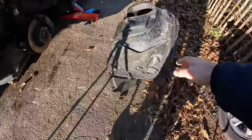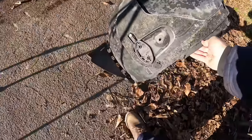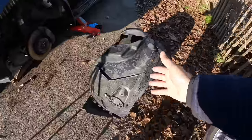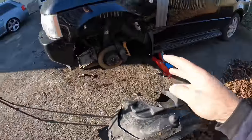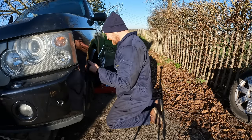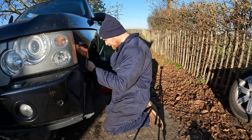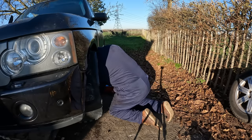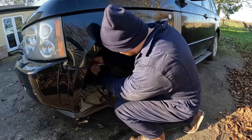Okay, so moving on back to the wheel arch liner. This cost me £34.07 for some reason. This is now the correct wheel arch liner to go in there. Get in there. Ow. Get in there, piglet. Ah, there you go. Yes.